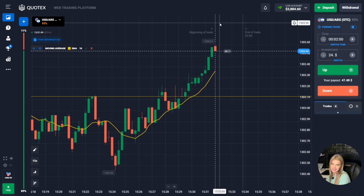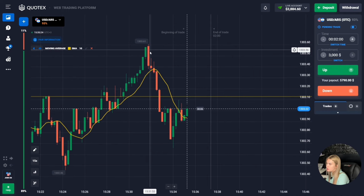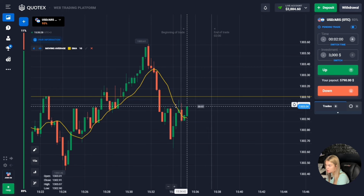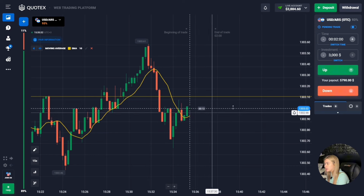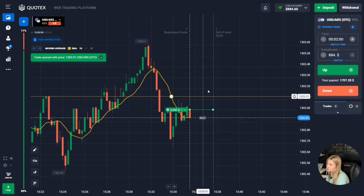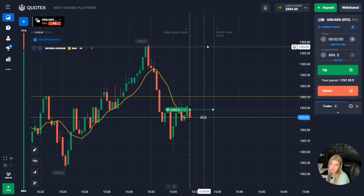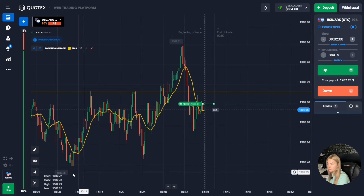So guys, let's continue. So as you can see here below, after breaking through this level, the price made a reversal. At the same time, we see again that the price crossed the moving average from the bottom up. Here I will open a deal for 2 minutes up, because I think that the price will continue to rise, because there's still enough space left on the chart to reach the maximum point, and also the main price lows on the chart are rising.